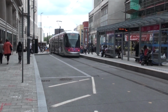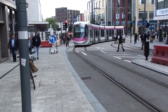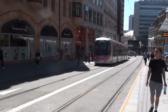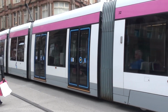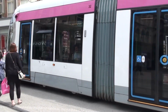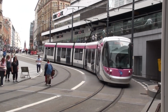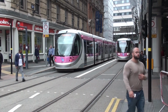Leaving the Bull Street stop, there is a right-hand turn into Corporation Street. Passing Rackhams, it carries on and crosses the intersection with New Street. Another right-hand turn, and it's time to get off in Stevenson Street, outside Grand Central and New Street Station.